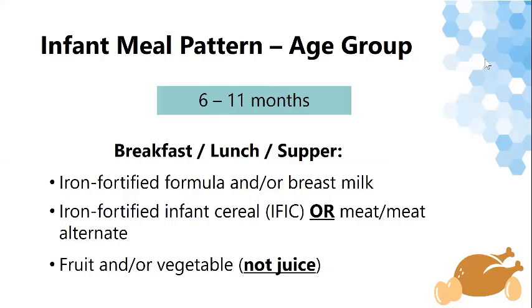Iron-fortified infant cereal is no longer a required component at breakfast. So breakfast, lunch, and supper, iron-fortified infant formula and or breast milk is required. And iron-fortified infant cereal or a meat alternate can be served in place of the iron-fortified infant cereal. You can now serve lean meat, fish, poultry, egg, dried beans or peas, cottage cheese, or yogurt.